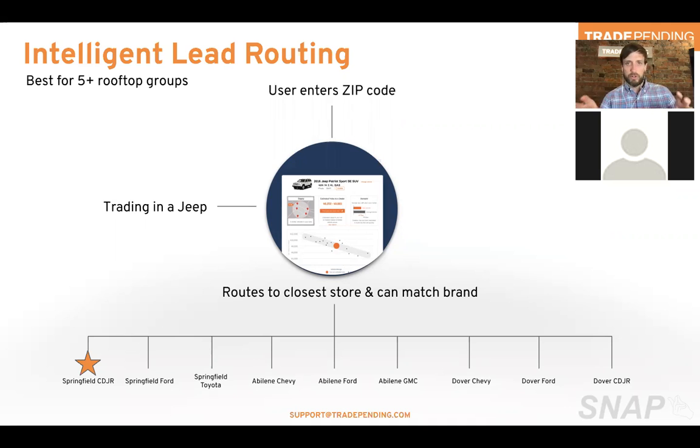And Sean, from your side, how does someone get this type of thing turned on? So it's just a simple email to support. We do generally ask that you send us, if they're individual URLs for your rooftops, if you could send us those as well as your CRM or ADF address, any lead addresses you have. That way we have all that information and we can set it up pretty easily for you. There you go.